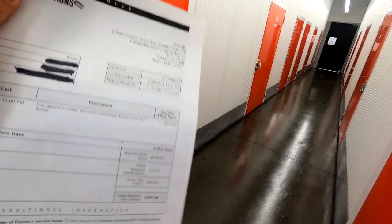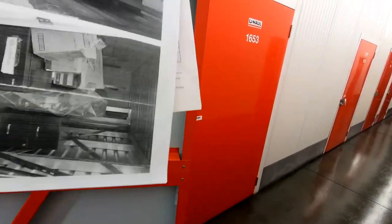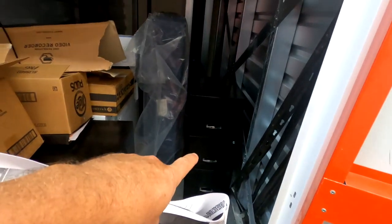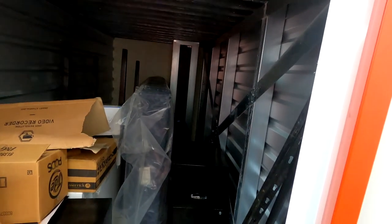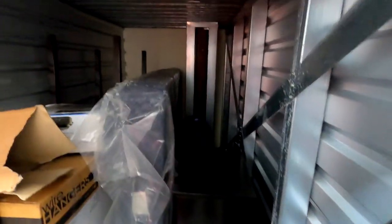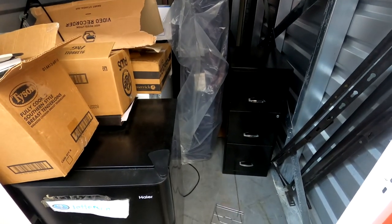And we are going to get it all emptied out as soon as possible. So let me get back to this one here. This was the picture that we saw, and here is the live. So yeah, there's our Mr. Mini Fridge, a filing cabinet, a box spring, and there's some boxes here, not a whole bunch. Should be a nice easy load for us. Looks like some interesting stuff, but we're going to get this emptied out, and we'll see when it's empty.